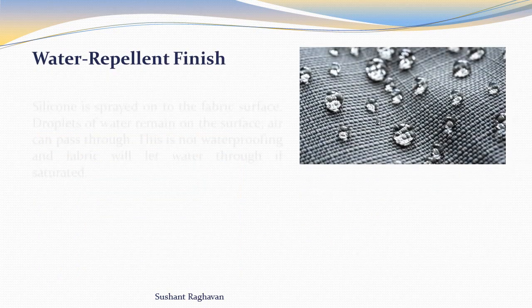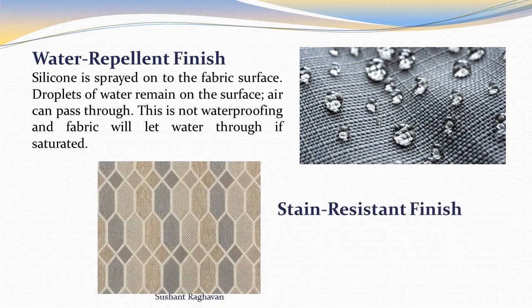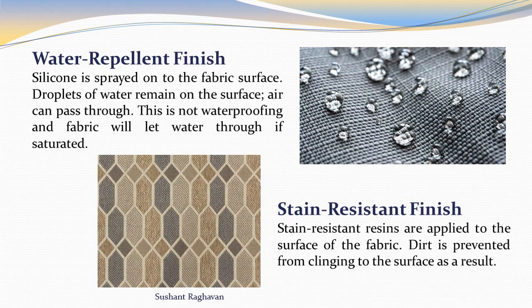Water repellent finish. Silicone is sprayed onto the fabric surface. Droplets of water remain on the surface. Air can pass through. This is not waterproofing and fabric will let water through if saturated. Stain resistant finish. Stain resistant resins are applied to the surface of the fabric. Dirt is prevented from clinging to the surface as a result.